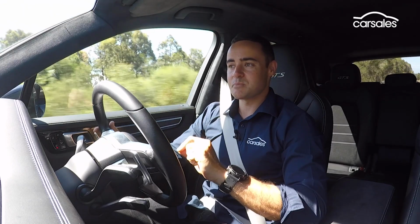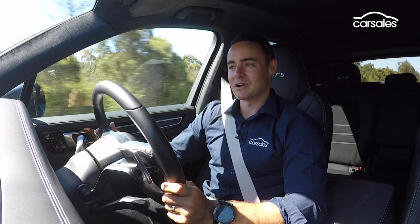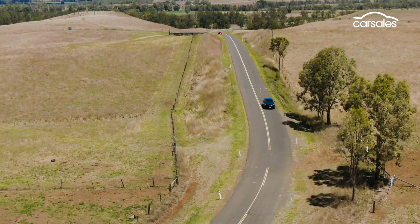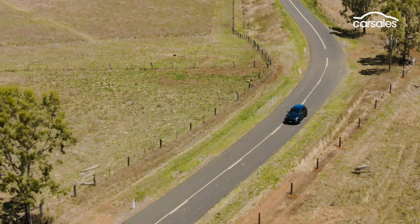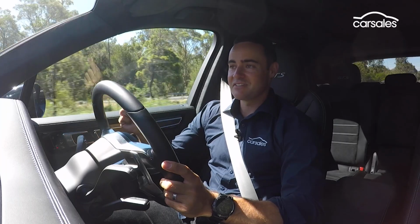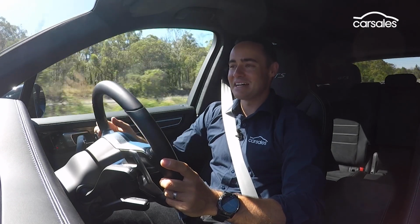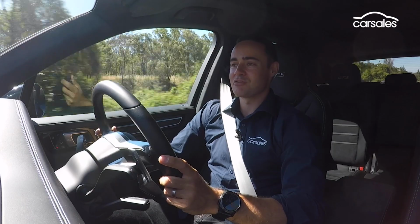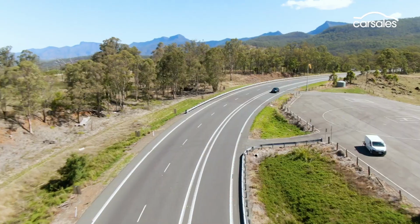You get an 8-speed automatic transmission that happily facilitates all of that grunt, and you have an all-wheel drive system that links the entire system together and works regardless of what kind of conditions you're in. Subjectively, there's the engine noise as well. It really does just make you feel special from the driver's seat. And if you can't tell, I'm a massive fan.